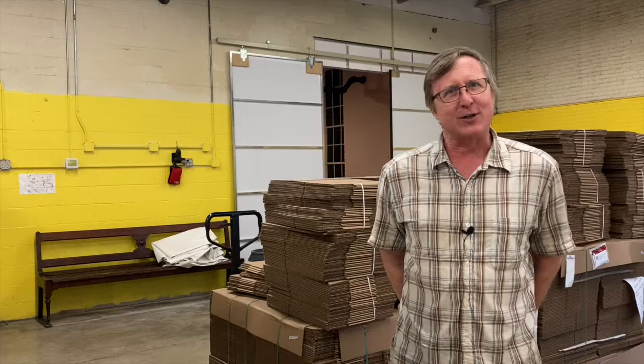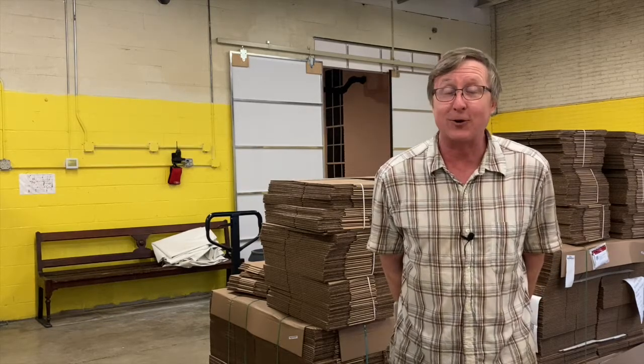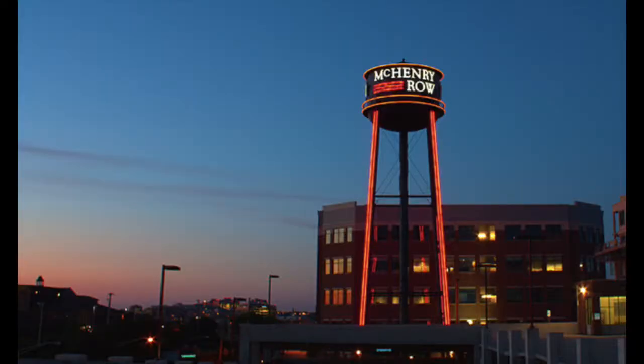And again, I'm going to invite you to come on down next time you're going to Fort McHenry, or maybe you're going to Harris Teeter or one of the local shops at McHenry Row. Take a moment to park your car and get out and walk around that wonderful water tower that has been a symbol in South Baltimore for decades.